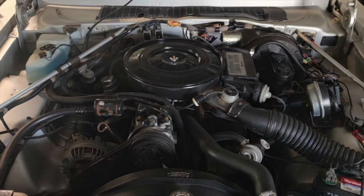Now let's take a moment to look under hood. And like any Fifth Avenue for the 1987 model year, this Fifth Avenue is powered by Chrysler's 318 cubic inch V8.